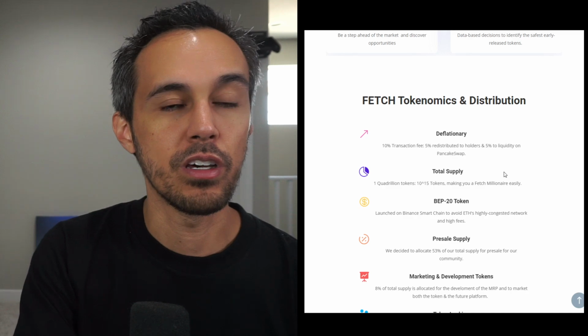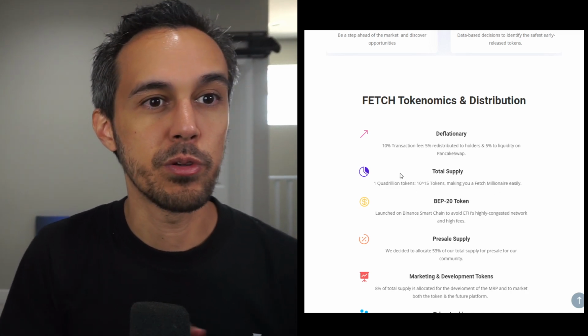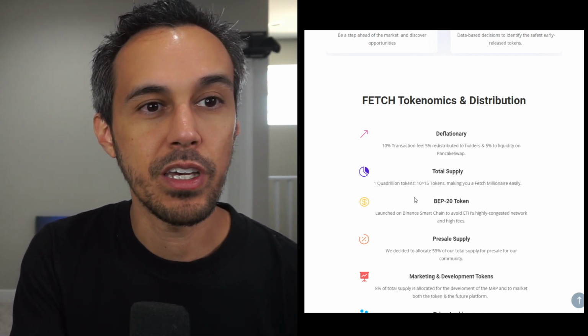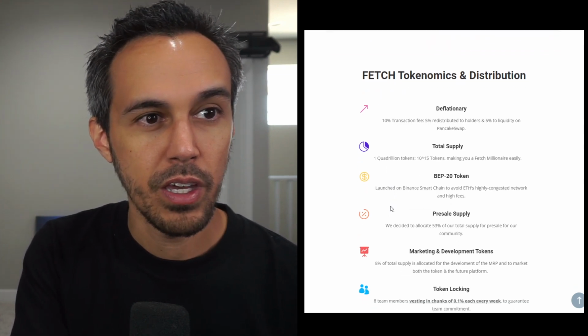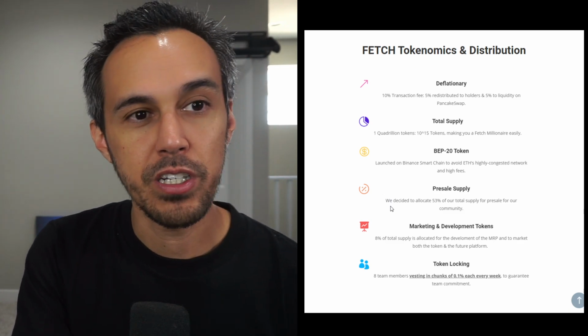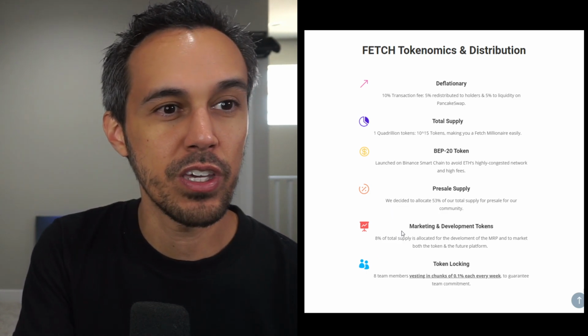So if you want to learn about the tokenomics, 10% transaction fee, 5% redistributed to holders. So the more you hold in your wallet, the more you're going to get. 5% to liquidity on PancakeSwap. The total supply is 1 quadrillion tokens. It's on the Binance Smart Chain, which is great. I try to avoid those Ethereum fees.